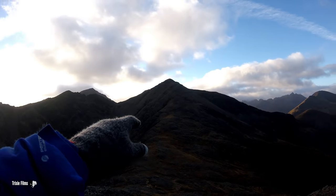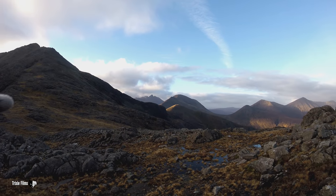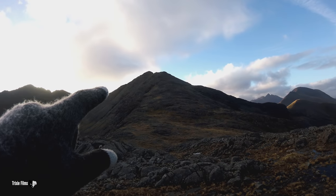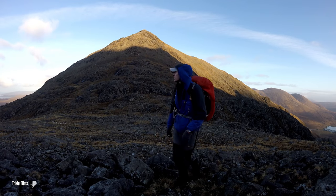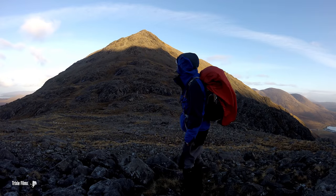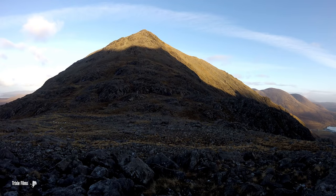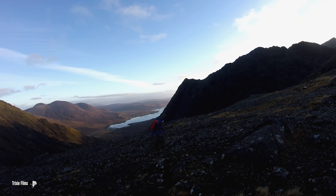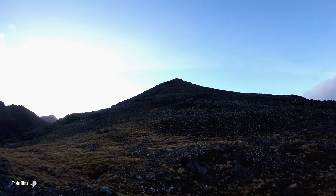Nearly there now. Finally down in the bottom. Can't stop looking at the Black Cuillin over there. Okay, better get stuck in. Haven't had any lunch yet. So that's it, finally at the halfway point. I found myself dropping down to about 400 metres and knew I had a big climb back up to Garbh Bheinn. Right, that's first bit over, now second bit.